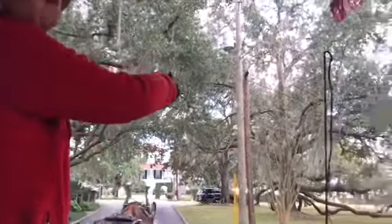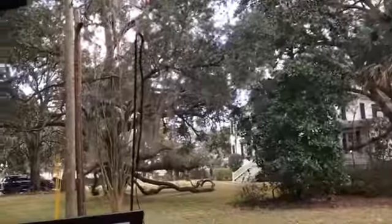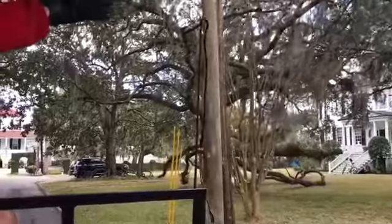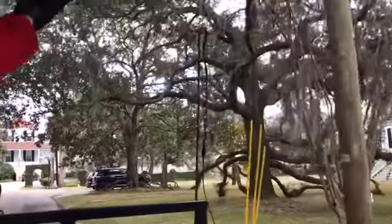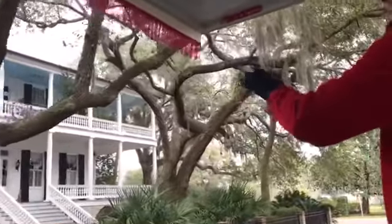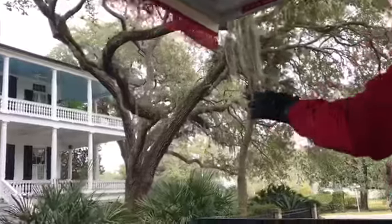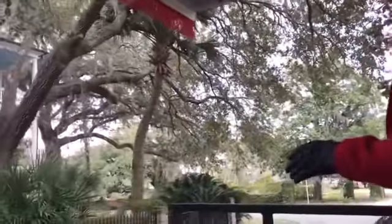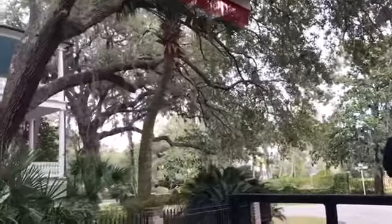In front of this amazing oak tree is the William Fripp home. Built in 1850, William Fripp was the largest plantation owner in Beaufort, owned over 3,000 acres. And on the left is an exquisite house built after the Civil War in 1886 by a 23-year-old, James Rhett. He built it to impress his fiancée, and I imagine she was impressed.